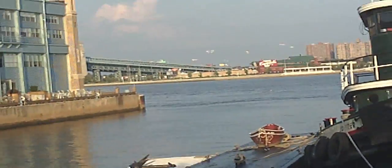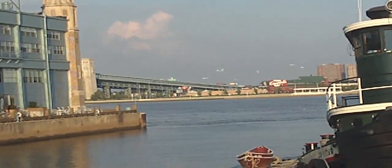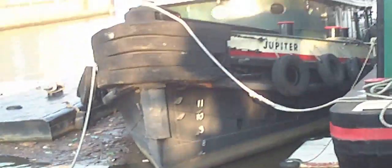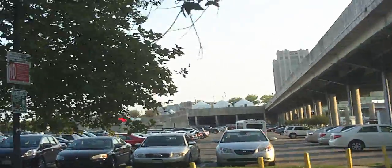I've been trying to get close enough to get a good shot of what's right in the center, and what it says is Campbell's. That's one of the Campbell's factories in America. And as you see there, it says Jupiter. This here's the parking lot on the east side.